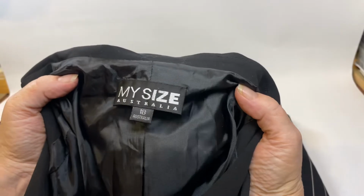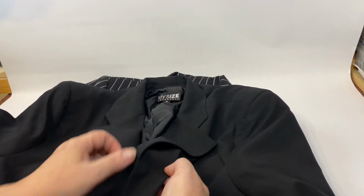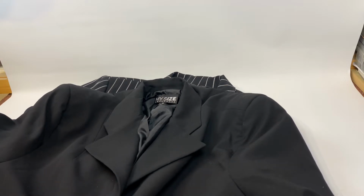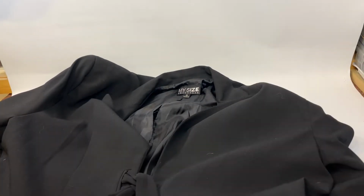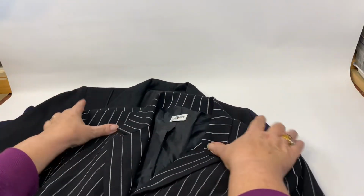So we've got a really nice, my size, made in Australia it is, size 18. And this is just something a little bit different too. So instead of having buttons down the fronts and make it a bit dressier, they've got these really nice ties. So I'll just pull that up and undo that. So they've got these ties. Nice soft ties there to do up. That's the front closure. So that's really nice. And the fabric on that is really, really nice too. And you can tell it hasn't had much wear. Then we've got this one, which is the Moto brand.